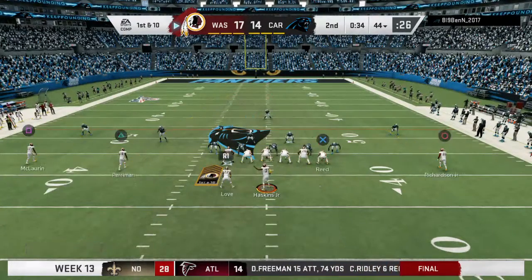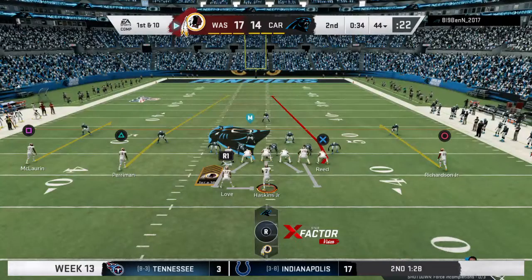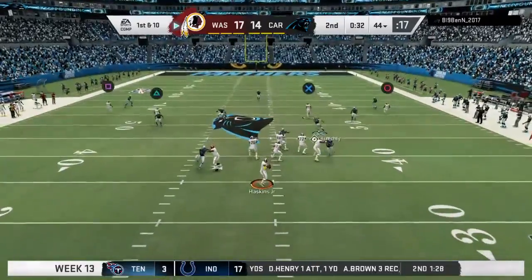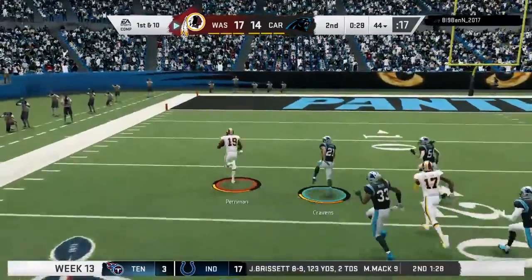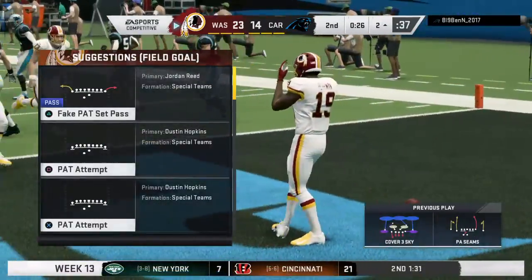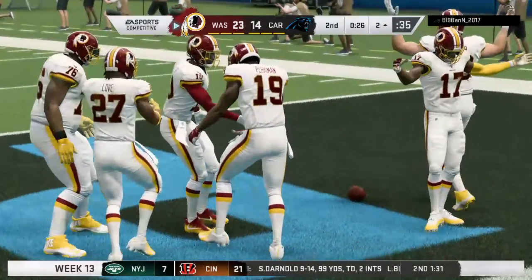Check curls, check curls, check curls. Check 13. Mike 5-4. Off the play fake. Here's Haskins. Looking for Perriman there. He's got him. Brashad Perriman off to the races. Touchdown, Washington. Brashad Perriman on his way to a monster game.